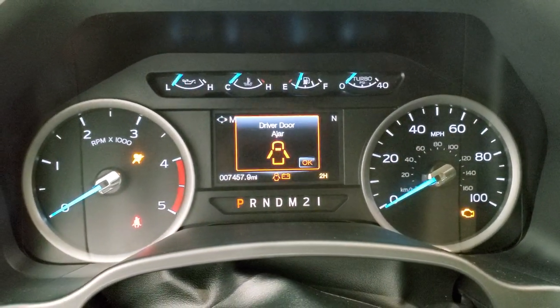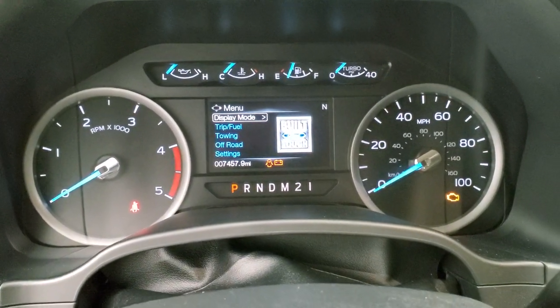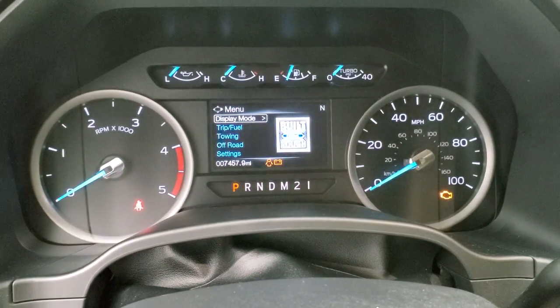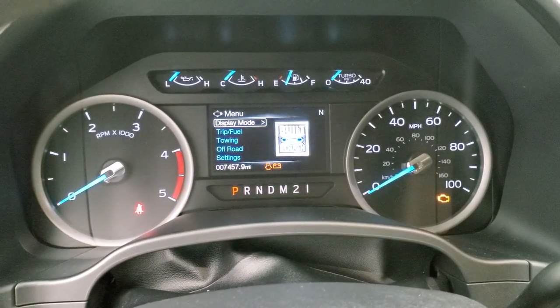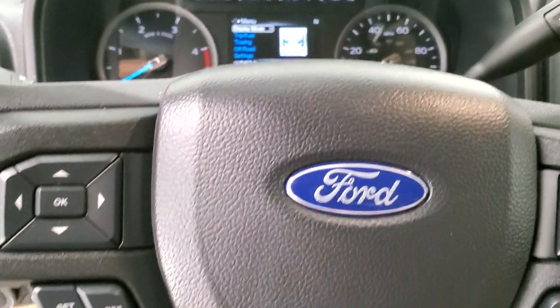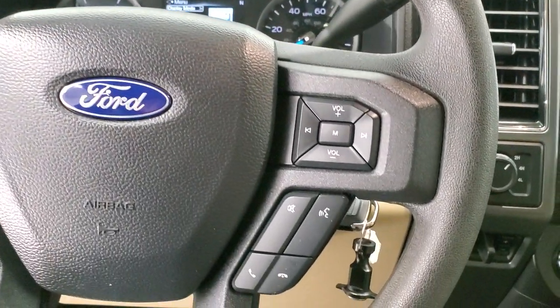Get the nice Built Ford Tough animation right there. 7,457 miles on this truck, so a very new ride. Instrument cluster is very nice and clean. Steering wheel, you get your cruise and information center controls on the left, Bluetooth and audio controls on the right.